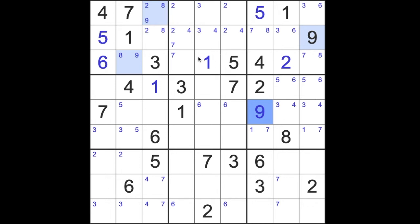4 I've done up here, 5 we've got already, 6 blocks this square here only, so 6 can go everywhere else. 7 blocks across this row. Oh, 7 we've put in already. That's the beauty of having these things highlighted. 8, no, we don't know anything about 8, do we? And then 9 blocks across this row here. So 8, 9, 7, 8, 9, 7, 8. Okay.